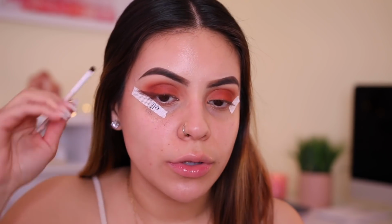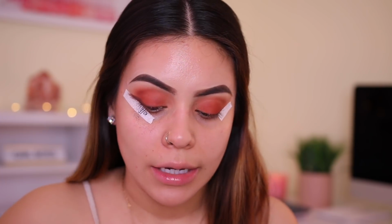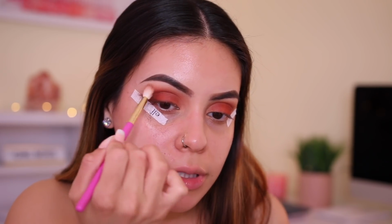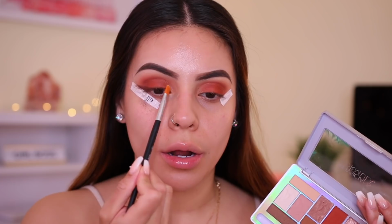So with the eye tapes, you literally just follow along the edge of that and it's super easy. Then I'm gonna go back into my blending brush and kind of just blend that crease area out a little bit. I want to add a little bit of lightness to the inner part of my lid.